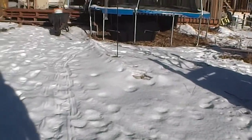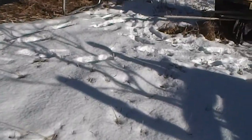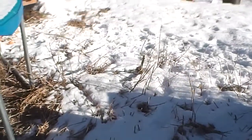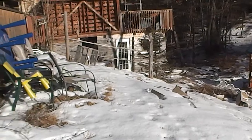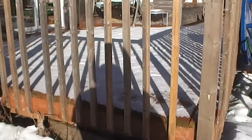Oh my gosh. Yeah, I could just feed him out here. Look at this. Who would have thought? Those are Willem's tracks. Oh yeah, this is all Willem's tracks. But look at that. Those are tracks. Yeah, so I'll put food right here, and I'll sit in that chair, and I'll watch them. Oh, this is going to be so awesome. Willem's going to absolutely hate it. Poor Willem.